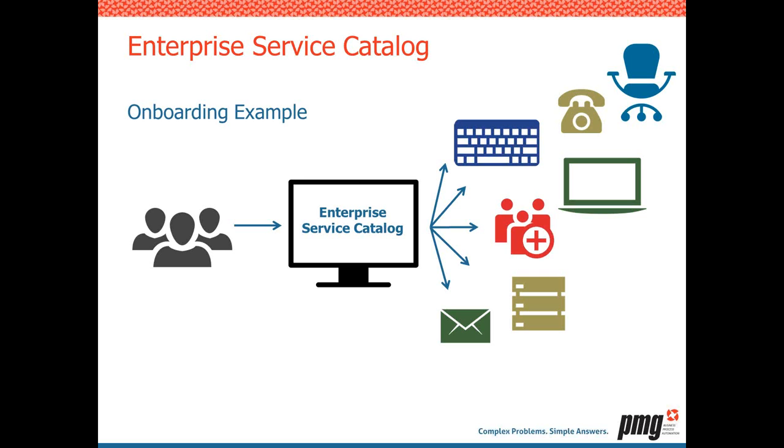So all of this is happening simultaneously, whereas before it would happen in a serial fashion, right? We do step 1, then we get step 2 done, then get step 3 done. Here we're doing all of it at once. We can also at this time go ahead and send the request out to security to get a badge so that the employee has access into the building.